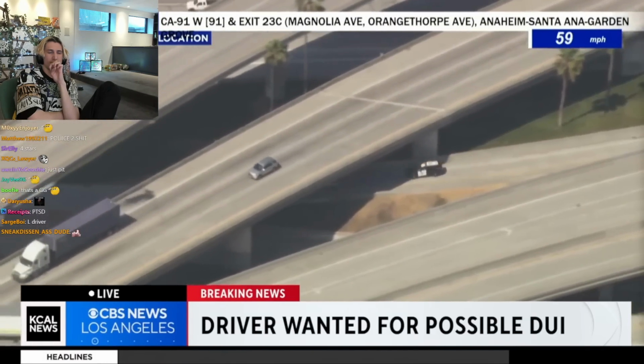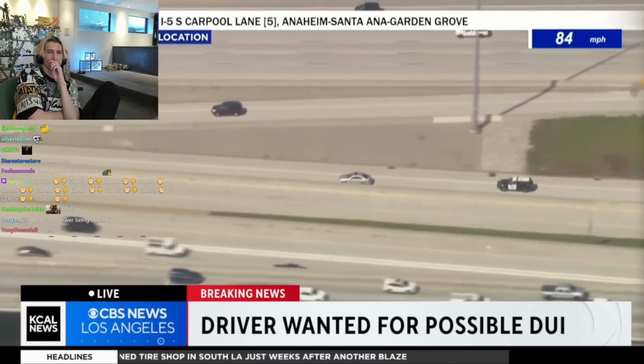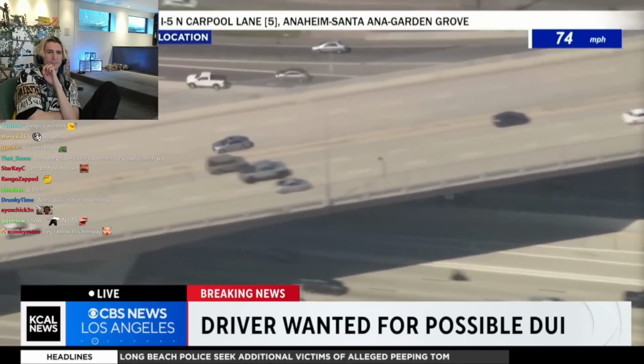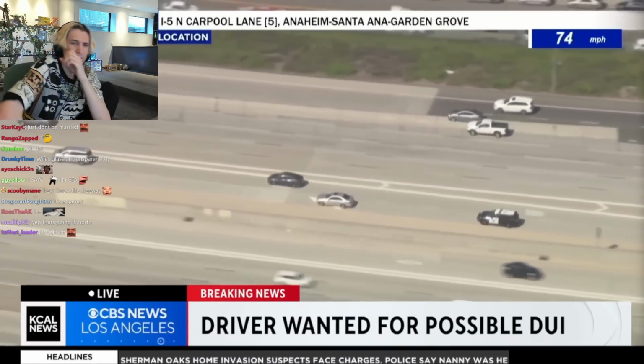It looks like it could be the 5. Going to continue westbound. I think we are going to be northbound 5. Just give us one second here. We're continuing on, I guess we're going to the northbound 5 now. So that is not going to be good as far as traffic.